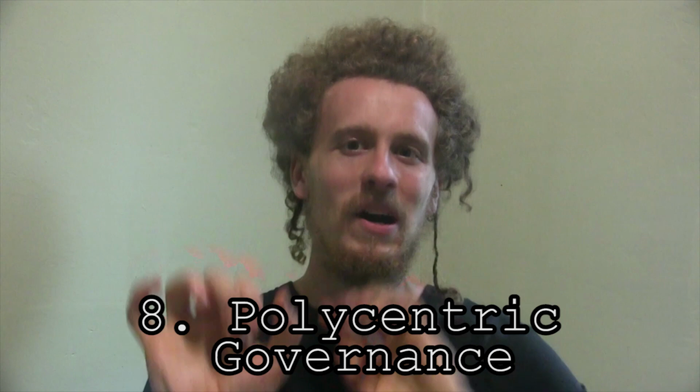Finally, Principle 8. Polycentric governance. Because groups always exist in an ecosystem with other groups, the way that different groups should relate to each other should mimic the way that individuals within a group should relate to each other. That is, by following the design principles. So there you have it. Those are the 8 Ostrom design principles.